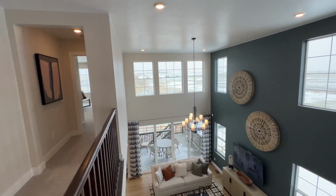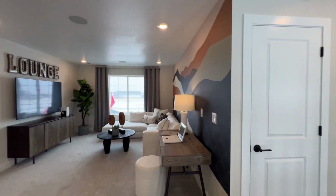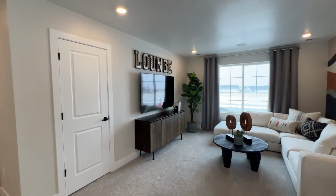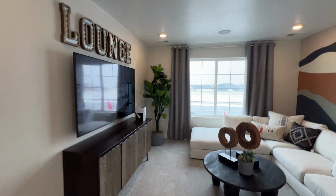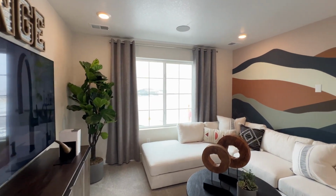These windows, this is obviously a very overcast day, and look how bright it is in here. Yes, there's lots of recessed lighting, it helps with that, but all these windows and the high up windows with the high ceilings do a ton of work to bring in whatever light we have out there, which is not a whole lot right now.